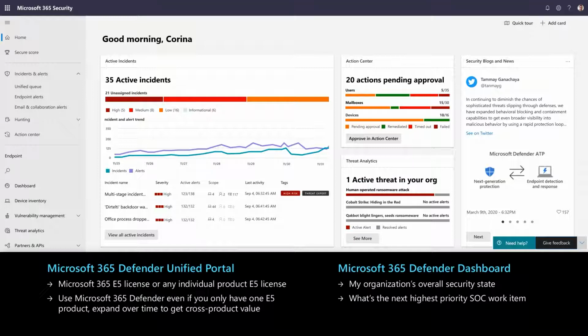Note that you are eligible to use Microsoft 365 Defender not only with an M365 E5 license, but actually even if you only have an individual product Microsoft E5 license. You can turn it on and start your efficiency savings right away, even if you only have Defender for Endpoint or Defender for Office or any other individual E5 product deployed. Over time, as you deploy more of our E5 products, the functionality in Microsoft 365 Defender will seamlessly expand to leverage the additional workloads.